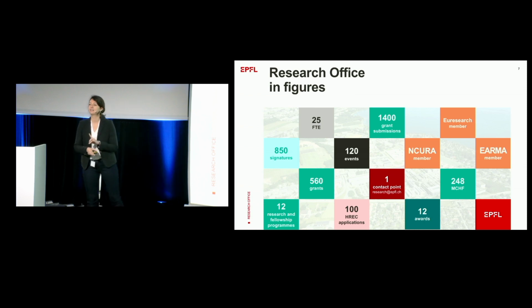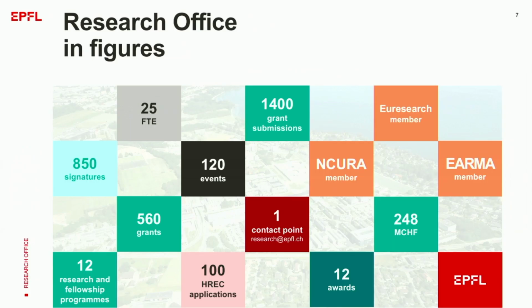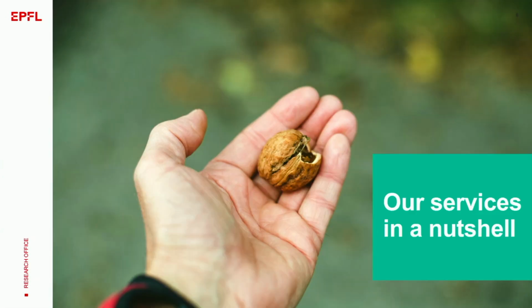We have one contact point, research@epfl.ch, and if you have any questions related to your research funding, you can send them here. And we make every effort to respond to every question within 24 hours. So don't ever forget the contact point.